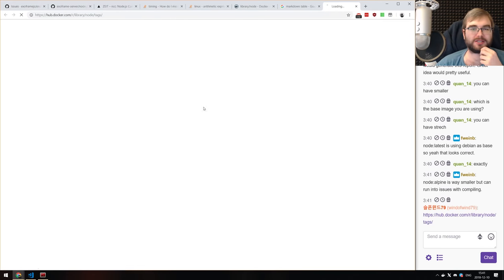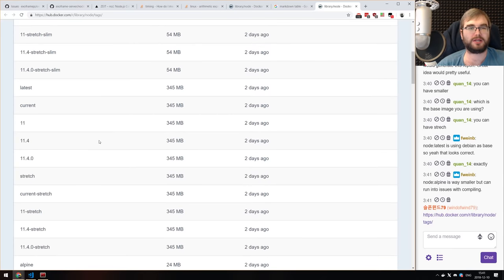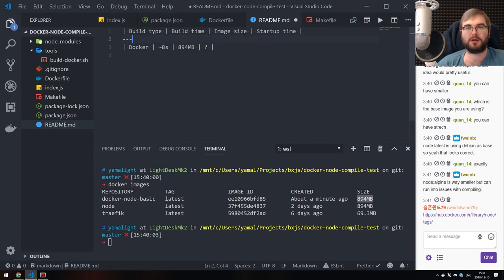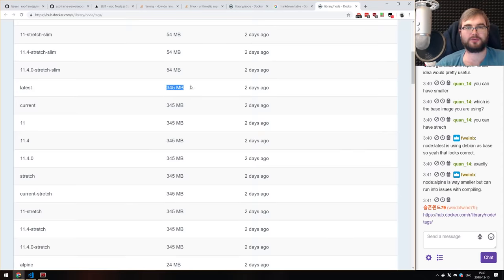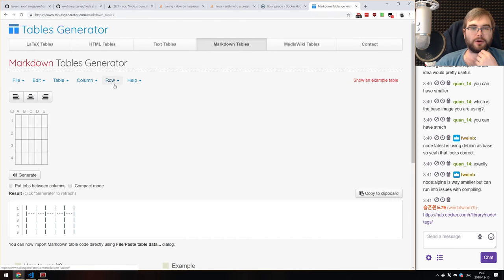You can also see the sizes in tags. Right, there we go. Where's the latest? 345 megs. So if you don't have to pull, we'll call it image size local and then image size hub, right? Just for the sake of the experiment, we got our local size and the size of the image in the hub as reported by Docker Hub. Thank you, Donna.